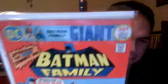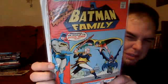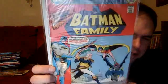Alright. Getting on to the Batman stuff, we'll start out with some Batman Family, number 1 here. Basically, these were Batman and Batgirl going on adventures, and they'd have other people from the Batman family. Some were reprints, some were new stories. You see Man-Bat, Commissioner Gordon, Alfred.